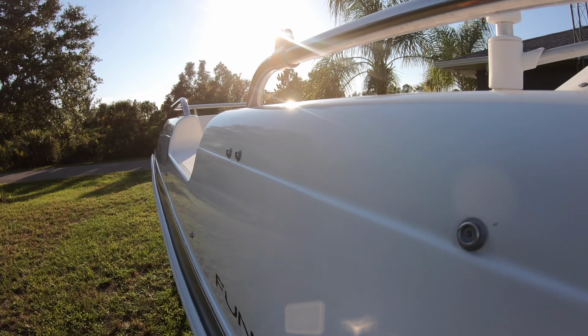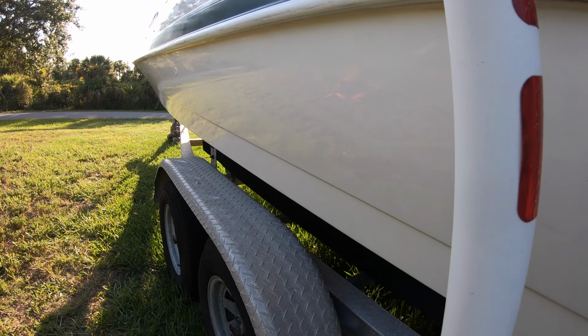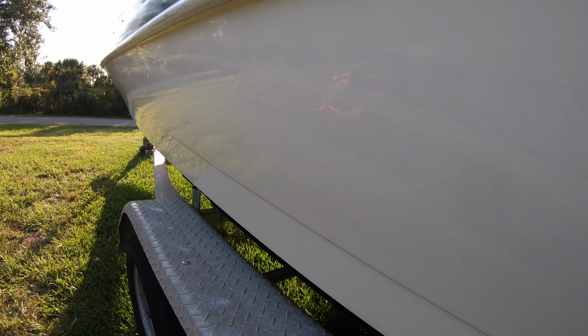Incidentally, I polished all of the bright work, the stainless steel rails, with bronze wool and semi-chrome polish. I had never even heard of bronze wool before I bought a boat, but stainless steel wool or steel wool will cause rust, so you have to use bronze wool, but it gets it nice and shiny.